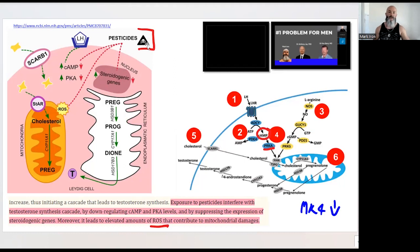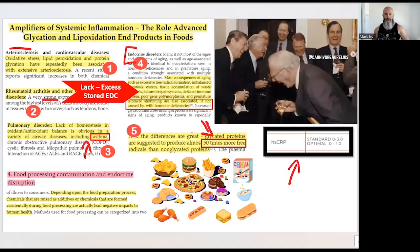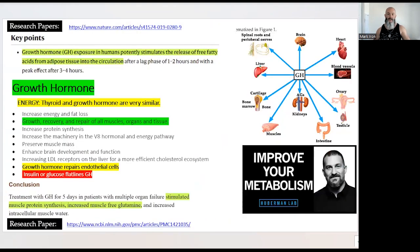Okay, so that's pesticides and chemicals, and this food here, it isn't good for men. Now, how do you start to rebuild the ball sack and also your manhood there? Well, growth hormone comes to the rescue. Number one, it potently stimulates the release of free fatty acids from adipose tissue, which is your fat cells, so you get the abs. Number two, it potently stimulates protein synthesis alongside testosterone and dihydrotestosterone.